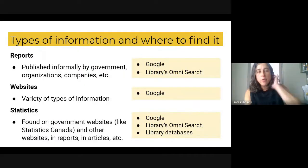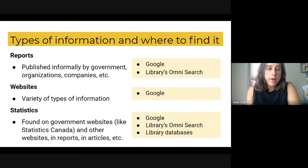All right, and then a few other kinds of information. Reports can be really good too, that you might find through Google searching, because reports can be published by the government, by organizations, by companies, and you can find those in the library's Omni search as well. Of course, many kinds of websites. Some are not so good, some are good.